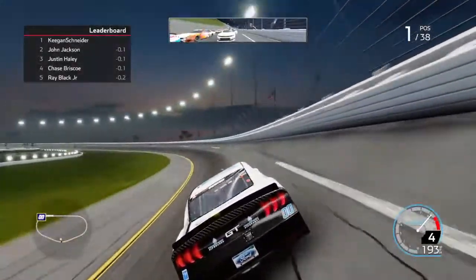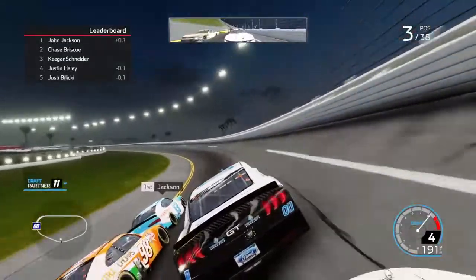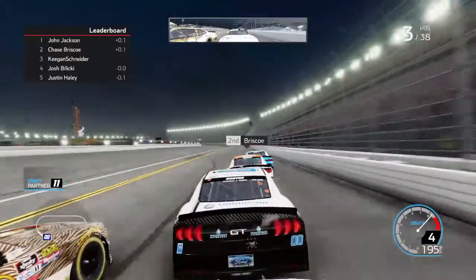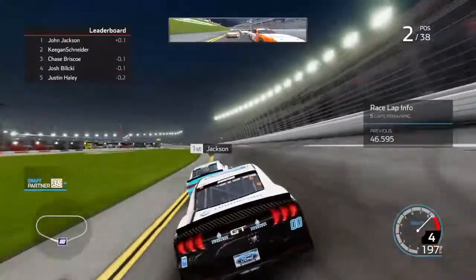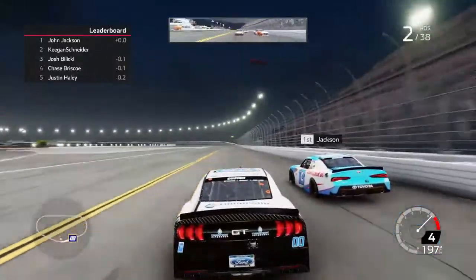And now Joe Jackson gets down to the bottom. Huge push from Briscoe. Jackson out in front here at Daytona. We're stuck on the top. He came along quick. Oh, what a big move to get back down in front of Balicki on the inside and quickly back up to second. 5 to go. The race is on.